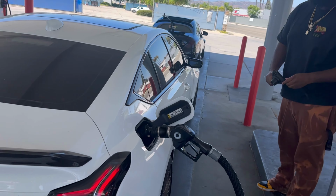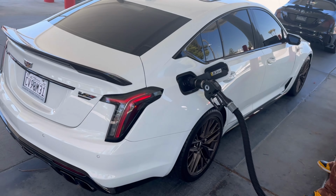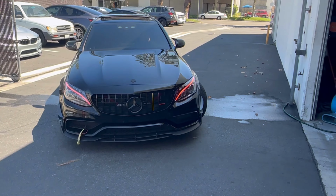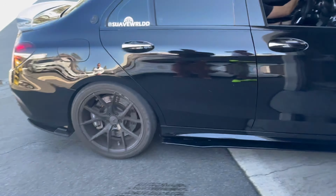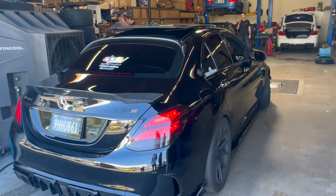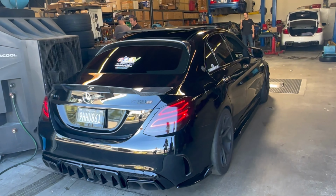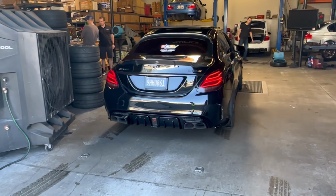580. I say about 580. Matter of fact, I'll give it 590 just because. We're gonna see. Larry going first, downpipe tune on the E30. What do y'all think he's gonna make? I'm not gonna lie, I'm calling 570. Yeah, that's what I'm calling.